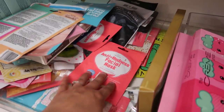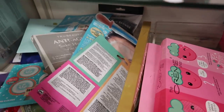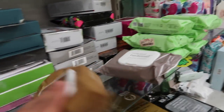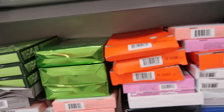See, I love this little section here because you can find every face mask you need. Like, you don't need to go anywhere else. Oh, we have this Estee one. Night repair mask, $10. More face mask, and makeup remover wipes for, let's see, $3 for this whole pack right here. So yeah, that's why I love TJ Maxx.